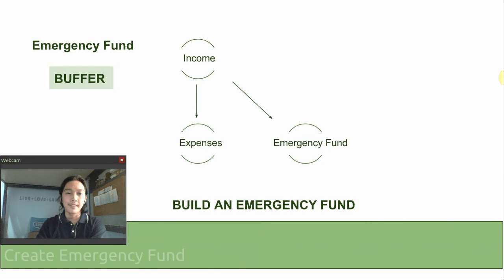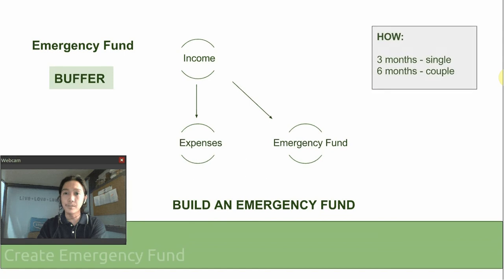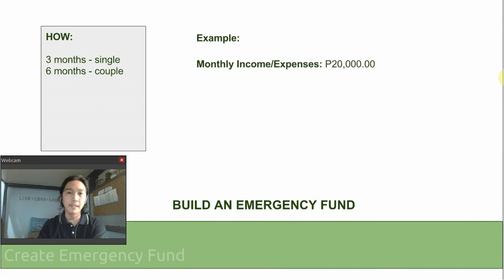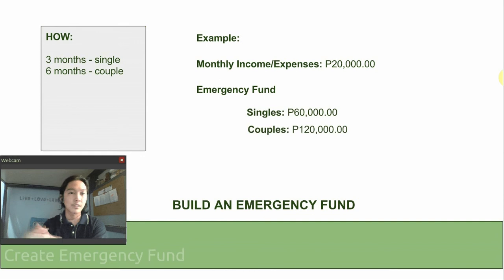And a typical emergency fund would look like this. How it would look: 3 months if you're single, 3 months worth of your income, or to be accurate, 3 months worth of your expenses. And for couples, that's 6 months worth of your expenses. So, for example, you have monthly expenses of around 20,000 per month. That's 3 months worth of expenses, so 60,000 for singles, and a whopping 120,000 for couples. Sounds tough? Yeah, I agree with you.